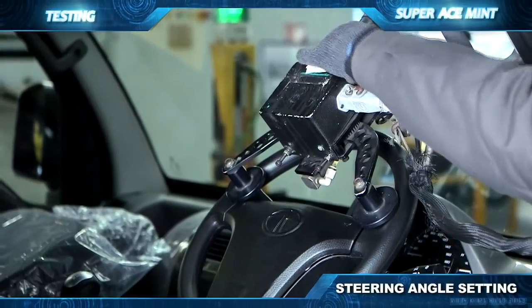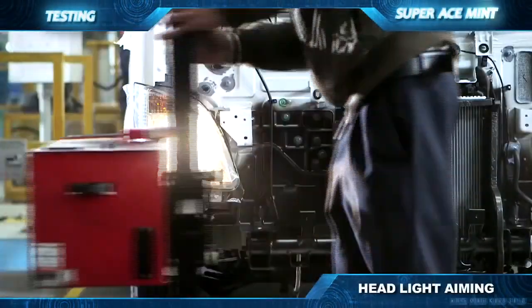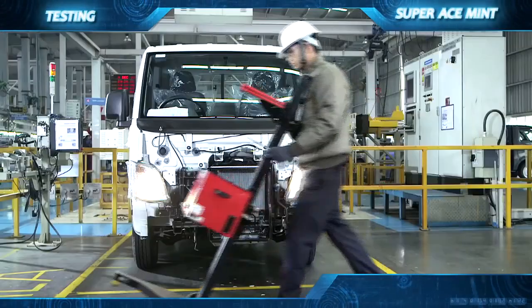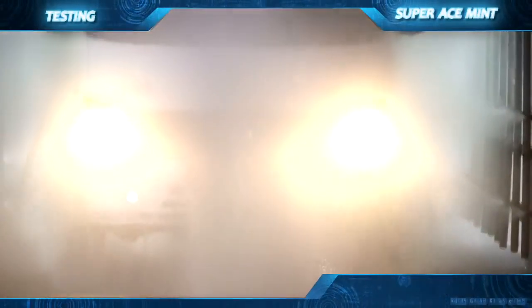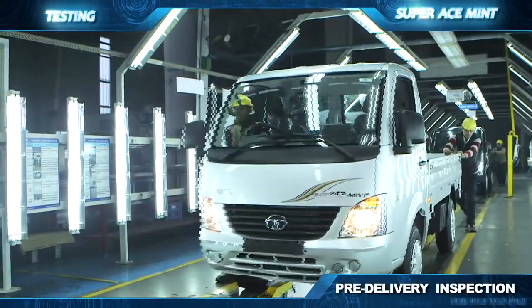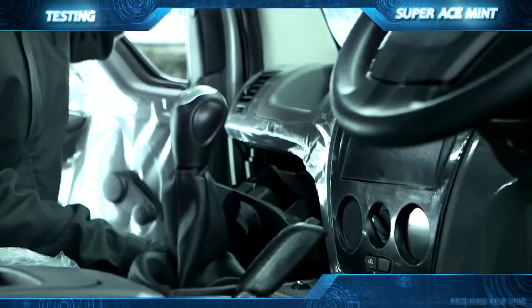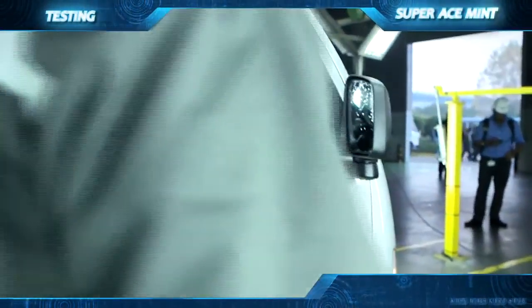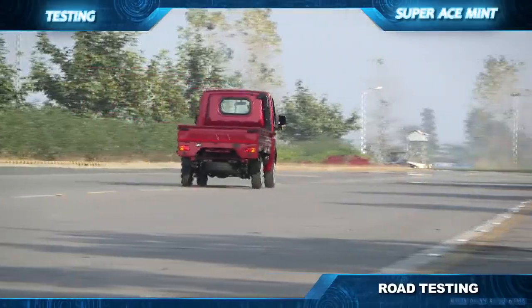Steering angle setting to ensure correct alignment of steering wheel. Headlight aiming. Shower test to ensure no water leakage inside the vehicle. And pre-delivery inspection to ensure that the vehicle which leaves the plant is defect-free. Road testing to ensure reliability of the vehicle during day-to-day running.